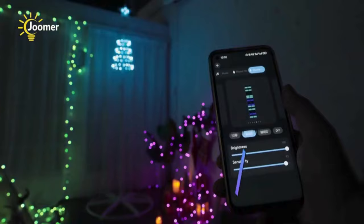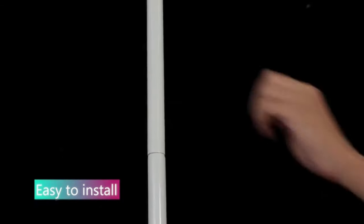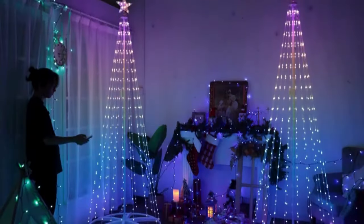With each LED acting as an individual pixel, you can create custom scenes to suit your needs. Choose from a variety of RGB lights to create a festive atmosphere and put on a stunning light show, making the 2023 Christmas the most beautiful of all.